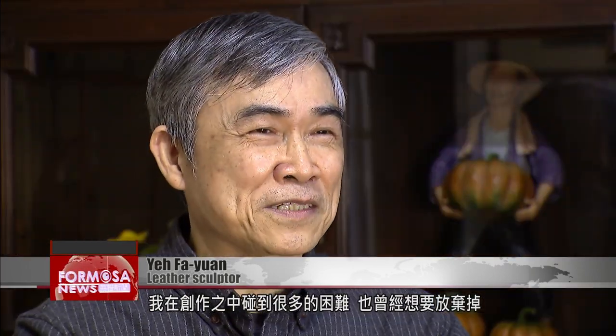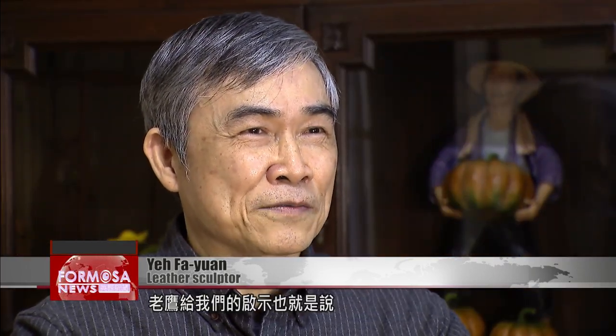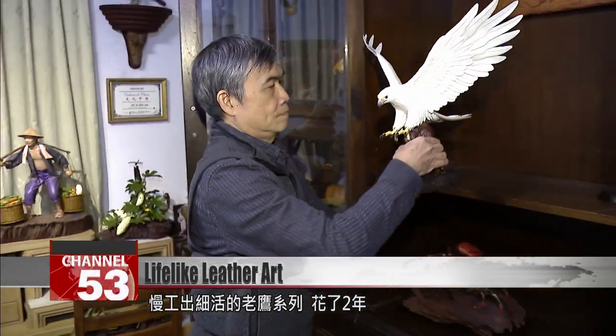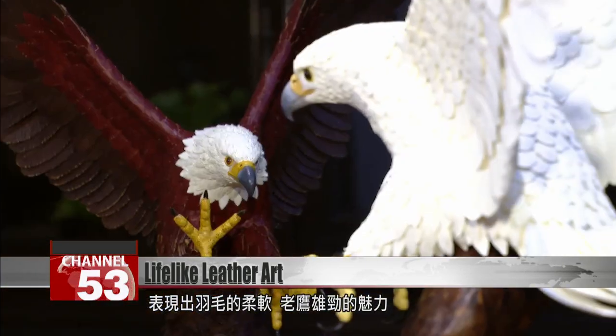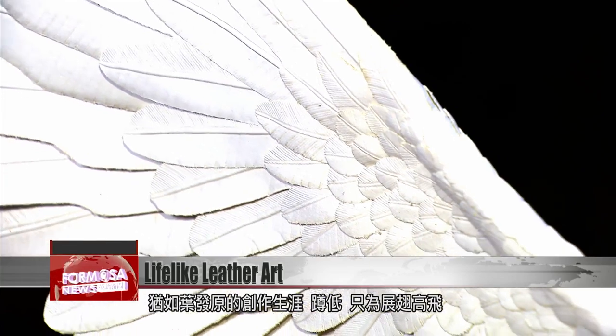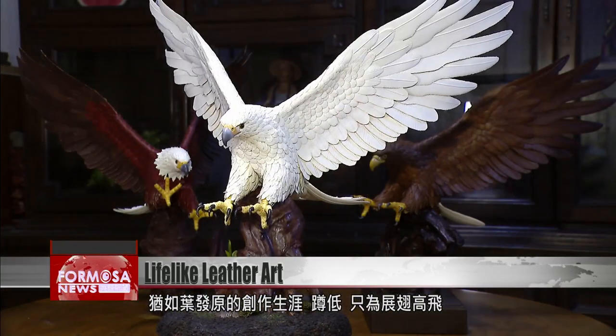I encounter many difficulties in my work, and I did once think about quitting. The insight which the eagle gives us is that we must have the courage to change and the determination to be reborn. This series of eagle sculptures, created painstakingly over 2 years, exhibits the luxurious soft feathers of the bird, as well as their charismatic strength. Like Yeh himself, they swoop low to the ground so as to soar into the sky.